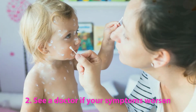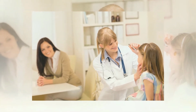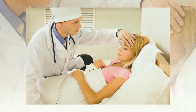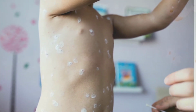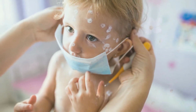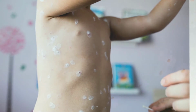2. See a doctor if your symptoms worsen. There are certain situations where you need to see a doctor, no matter how old you are. If you have a fever for more than 4 days, have a fever over 102 degrees Fahrenheit, if you develop a serious rash that oozes pus or gets near or in your eyes, become confused, have a hard time waking up or walking, have a stiff neck, have a severe cough, vomit frequently, or have difficulty breathing, you need to see a doctor immediately. Your doctor will examine you and decide the best course of action. These symptoms may be from a severe form of chickenpox, a bacterial infection, or another virus.